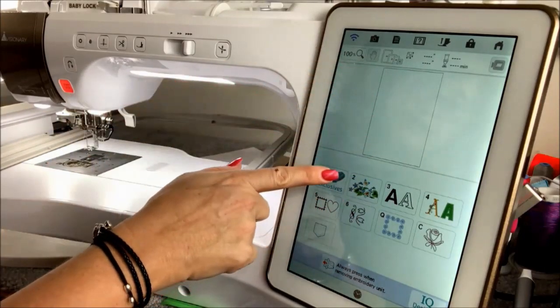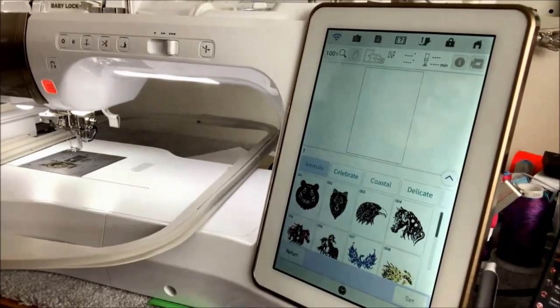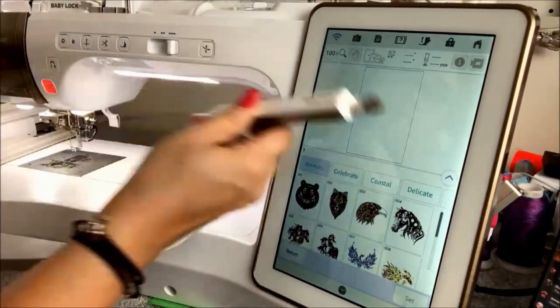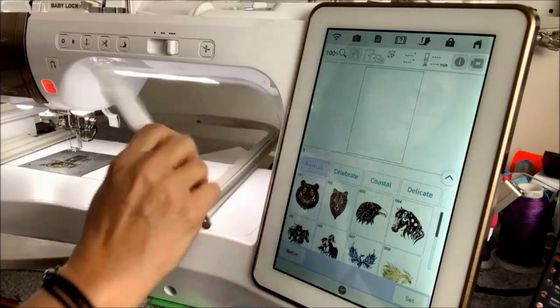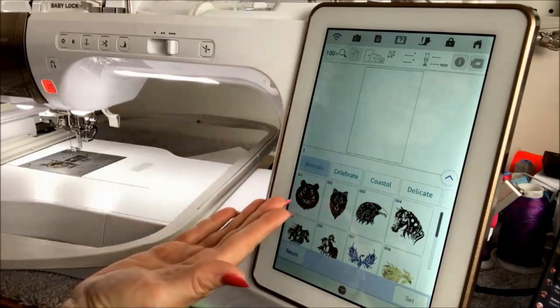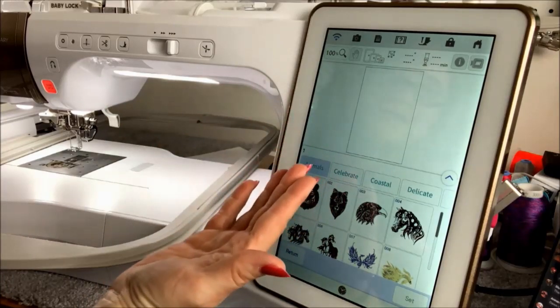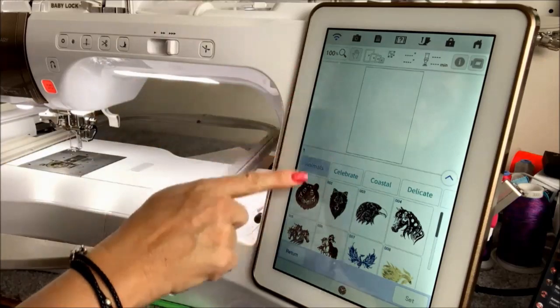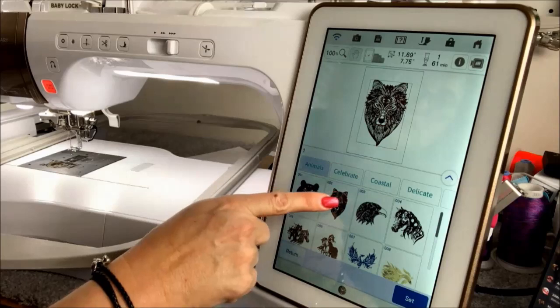So when you select your design just by the simple touch of your finger, there's also a stylus you can use. So this is the stylus that comes with it. You could use this to touch on your screen, but I don't always have my stylus with me, but you know what? I've always got my hand with me. So I tend to use my hand more often. But then you can touch and select the designs. This is one of my favorites, this beautiful wolf.